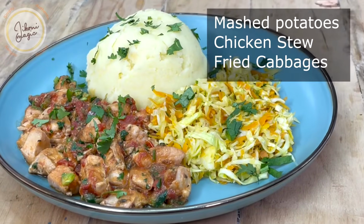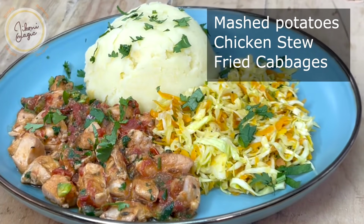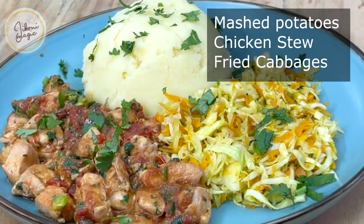What if I told you that you could feed a family of 4 with just 300 bob? Before we go on, we've got to get some basics out of the way. I'm going to be using the unit cost.